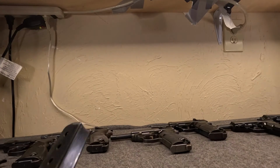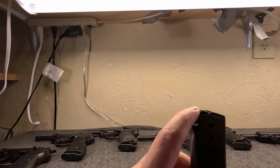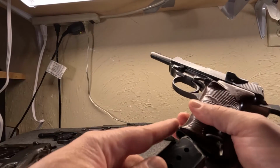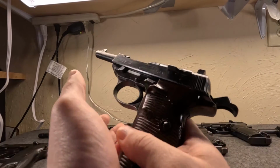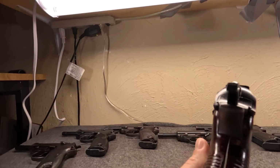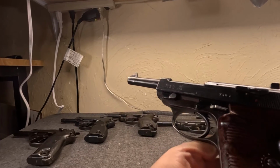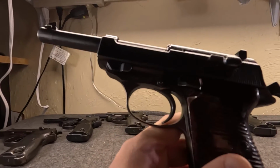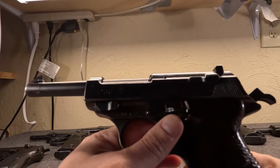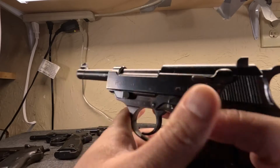And finally, it fed from 8-round detaching single stack magazines with a heel release, and had wraparound grips, synthetic, although some commercial guns and early production guns had wood grips, but different types of Bakelite and even plastic, even metal sometimes, were common. Advanced gun.